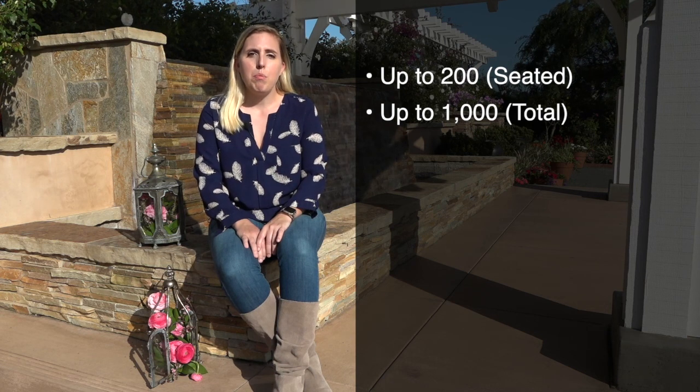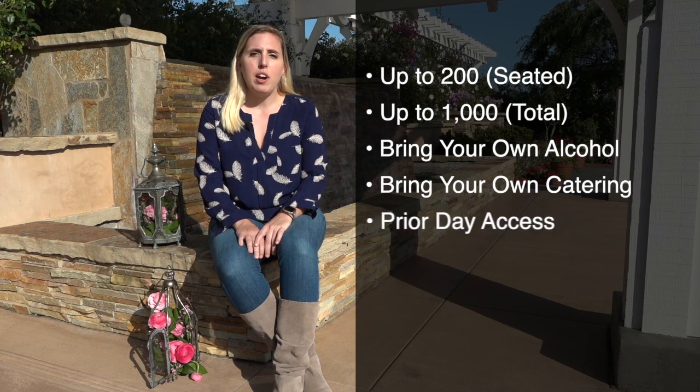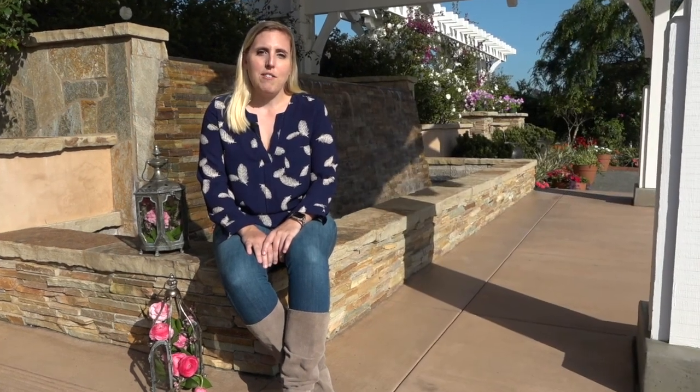We also allow you to bring your own alcohol, your own catering, and to really add that personal touch to your event. And finally, a great amenity that we have is that we actually allow day before access to our venue from 9 a.m. to 5 p.m. so you can set up with your family, decorate, and just add that custom touch. We hope that for your next event, you consider us here at the Flower Fields for your special celebration.